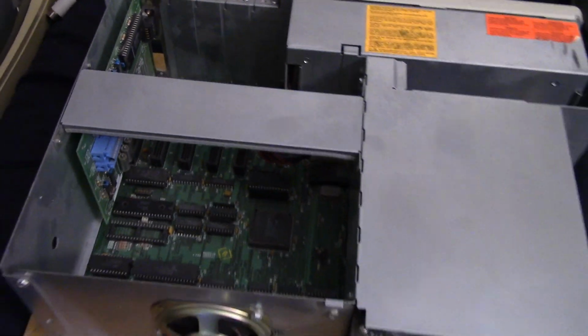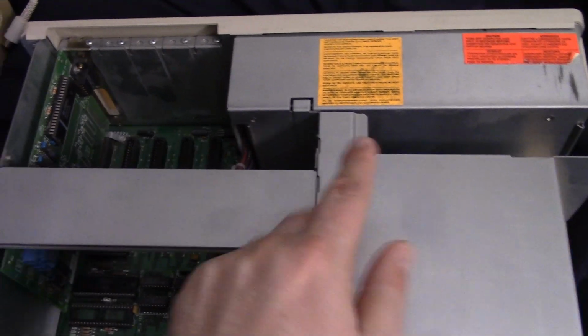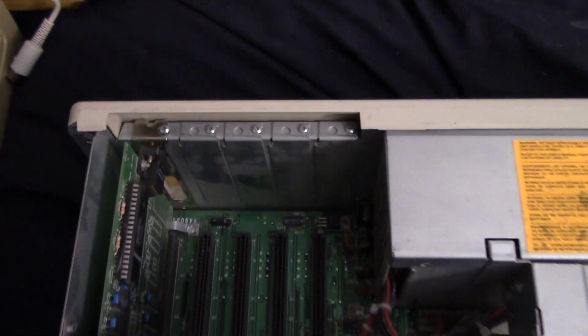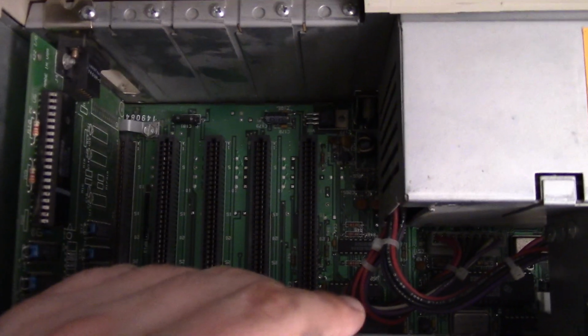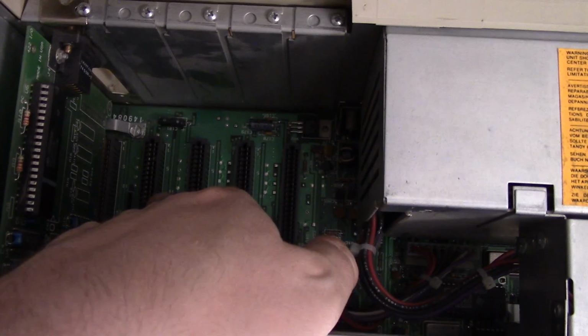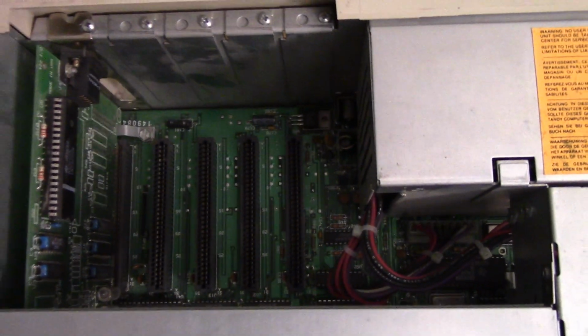So, coming up here looking, we've got our drive. This is a big bay. I haven't taken it out yet. And we have this metal support bar right here. And if you can see down there, these are all just 8-bit ISA slots. They're standard ISA. There's nothing special about them on the Tandy 1000SX. You get 1, 2, 3, 4, 5, just like the regular IBM PC.